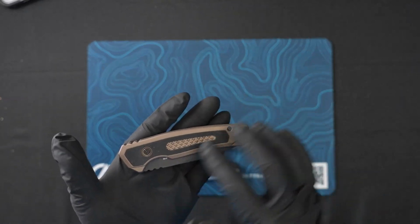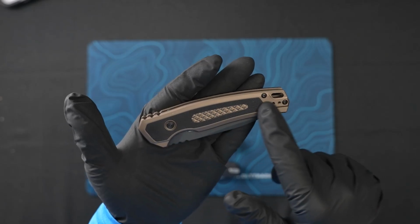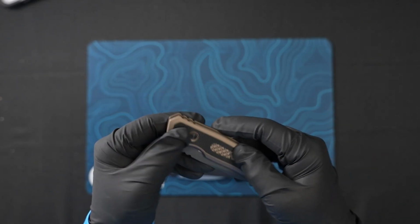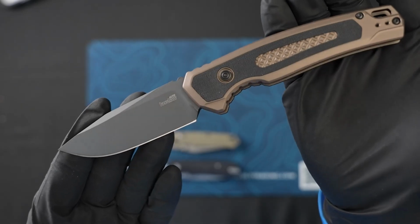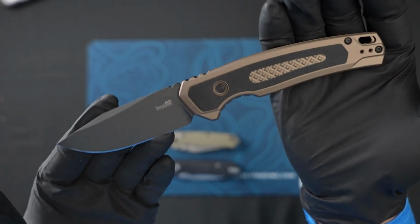Next we have a new one from Kershaw. This will be the Launch 21. Really nice anodized handle scales, anodized aluminum with some nice inlays. Automatic, like the Launch series does. It opens lightning fast. We've literally had people in the store launch these, hence the name, I guess.